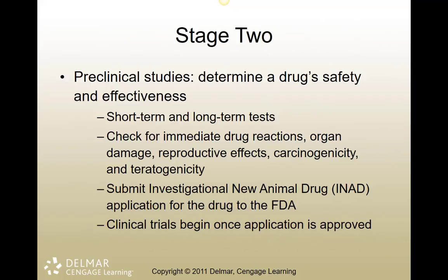And so they're going to check for things like immediate drug reactions in the short-term test, any organ damage, reproductive effects, and then as we get into long-term, we also look at organ damage, reproductive effects, carcinogenicity, which is causing cancer, teratogenicity, causing any types of birth defects. So these are all things that they're going to look at in the initial preclinical trials on those mice.